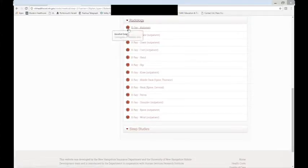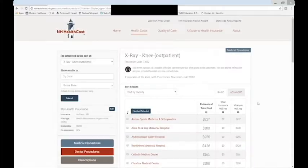If you see this type of icon next to the procedure name, this means that it is a bundled procedure. Bundled data includes the cost estimates of all of the associated costs of a typical patient experience on the day that they have their procedure. This includes facility fees, provider fees, anesthesia costs, etc.